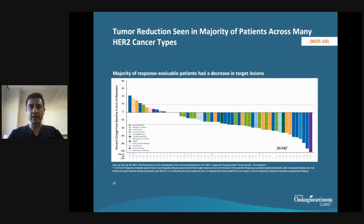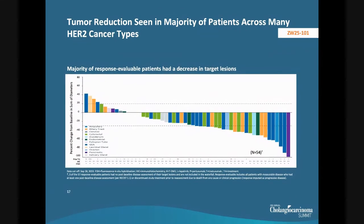This is the tumor reduction across many HER2 cancer types, not specifically biliary tract cancers. As you can see, the patients had ampullary cancer, biliary, cervical, colorectal, different cancers. But this is the waterfall plot, which shows you that the majority of the patients had a response or had stable disease going towards a response, and they had some net reduction in their sum of target lesions.